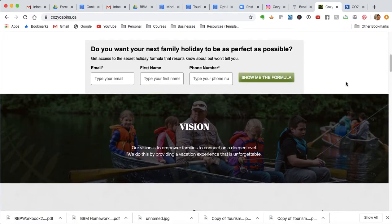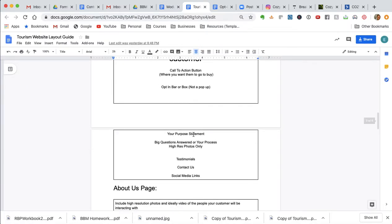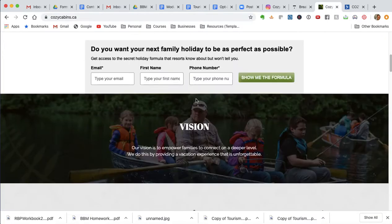And then we jump into the next bit, which I'll go back to my, here we've got your purpose statement. So why is it you do what you do? Like, what is it you stand for? Then from there, answer some of the big questions about your process or who you are. I like to have testimonials on the homepage, and then another contact us, and then we've got social media links. This is up for debate, this last bit. The further down the page you get, not as important. But the purpose statement and some big questions answered, we try and make sure we cover those.